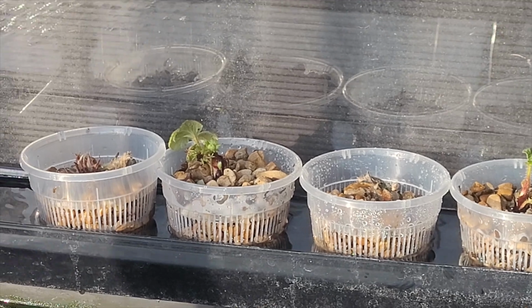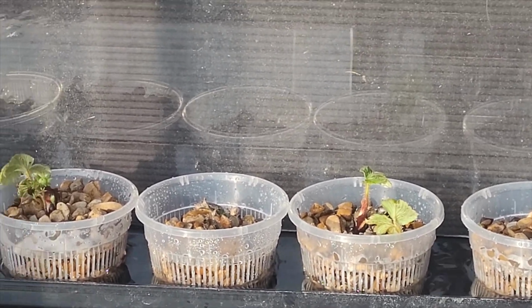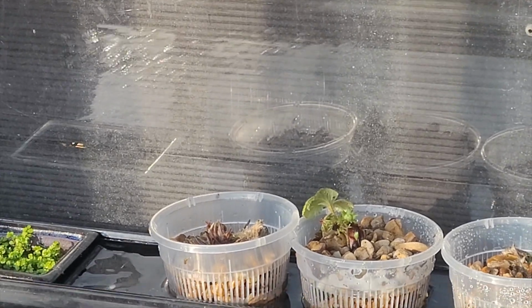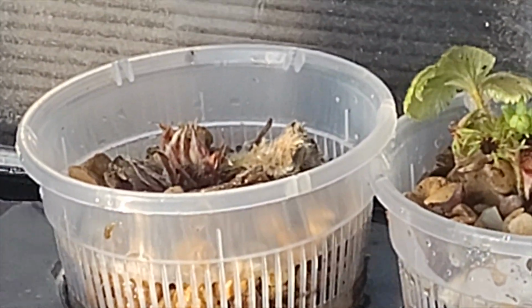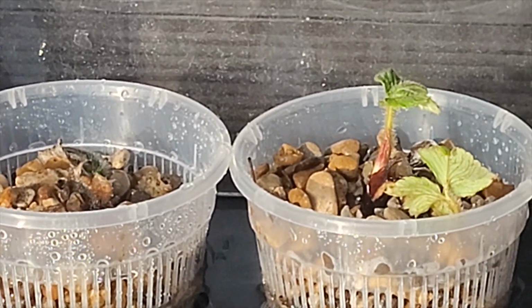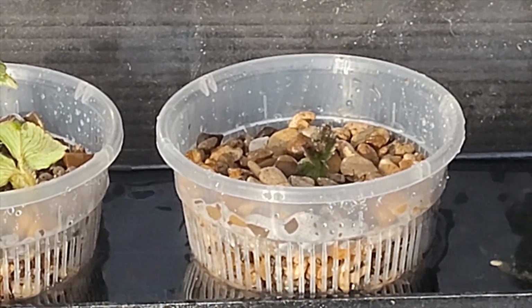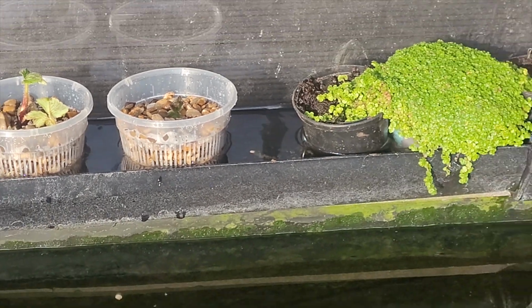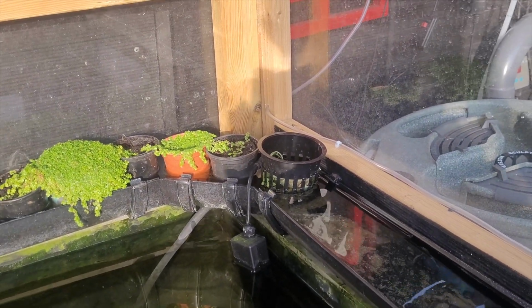The strawberries are just starting to pop through. Got a couple of leaves in that pot popping through, a couple of leaves in that pot popping through. I think that one has just started a new leaf, and the same with that one. That's just started a new leaf as well. But, in that pot on the end there I got a bit of watercress, and that's doing alright as well.